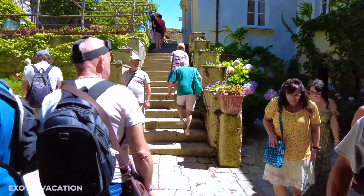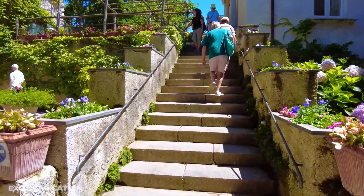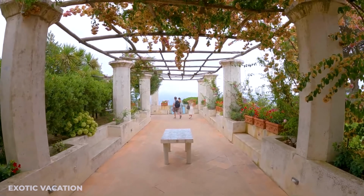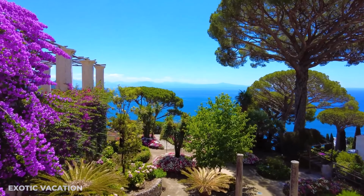To avoid the crowds and capture the best photos, it's best to visit in the morning or early afternoon. The sun sets behind the mountains in the evening, casting shadows that can make photography challenging. We initially went late in the afternoon, and the garden was already in the shadows, so we returned the next morning to see it in full glory.